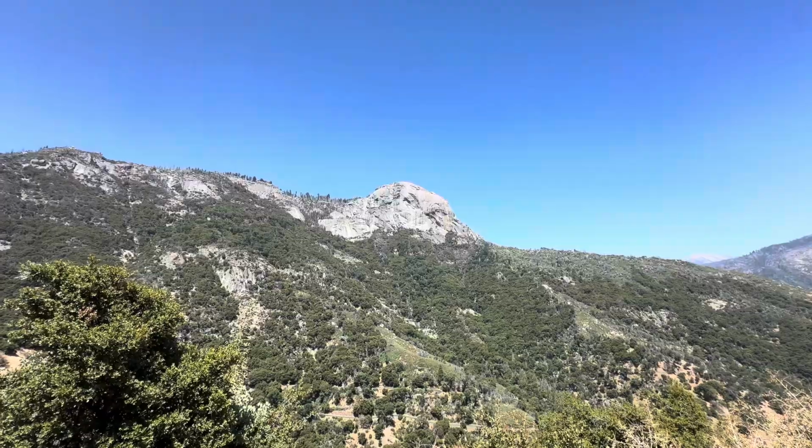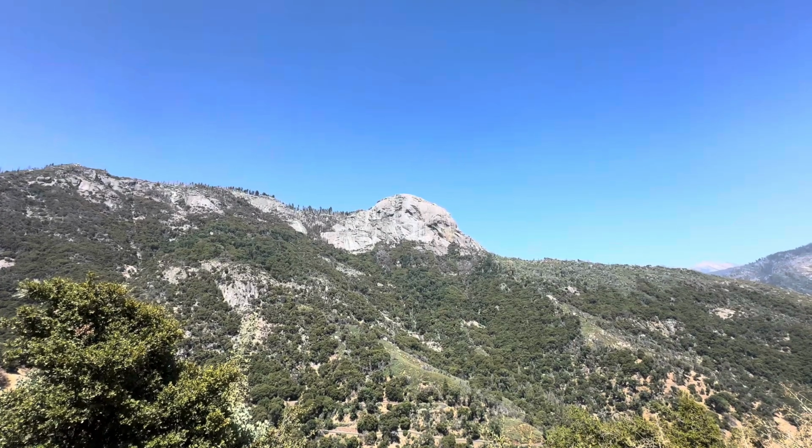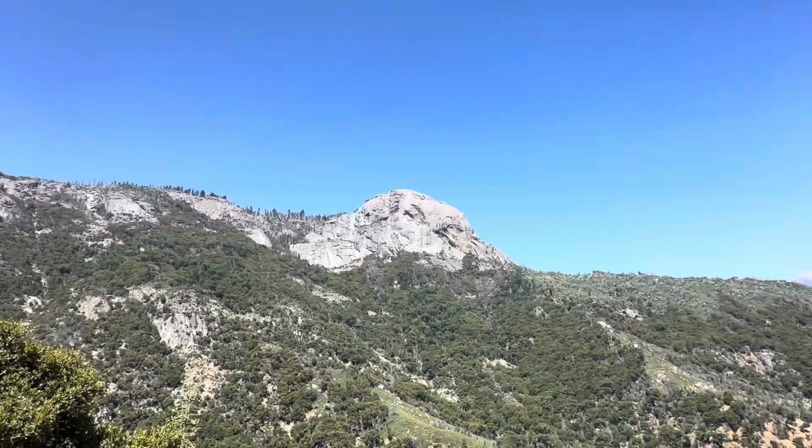That is Morro Rock. You can climb to the top of it. We did today. You can see people at the very top if you look.